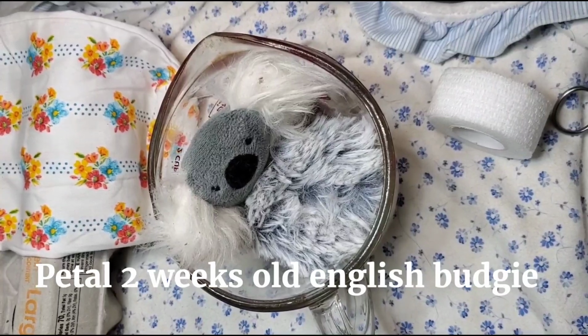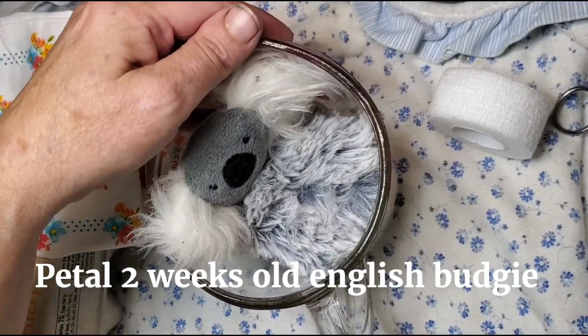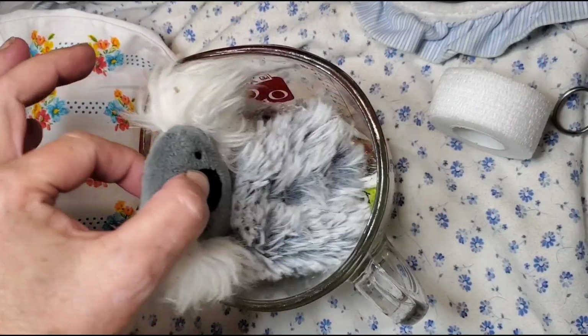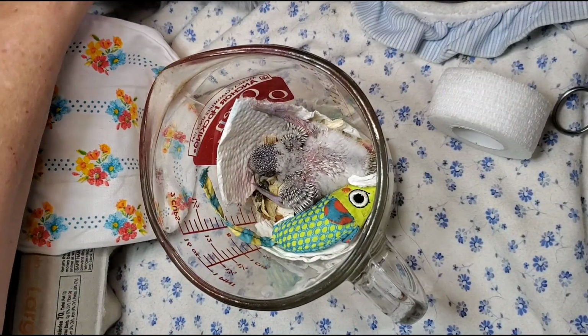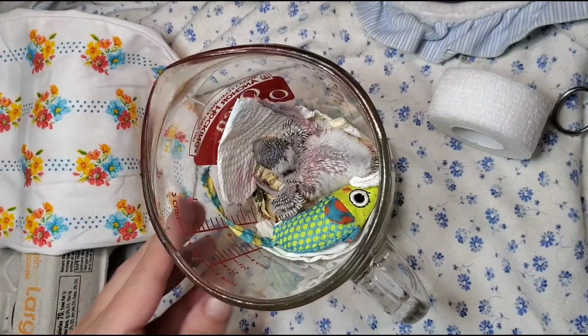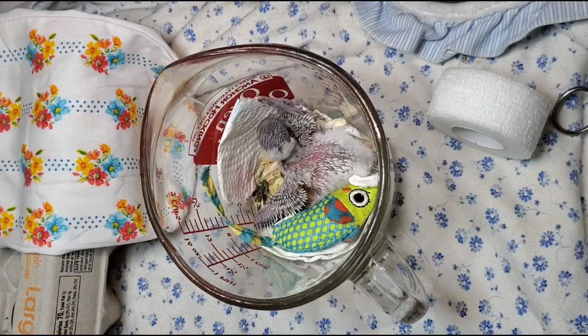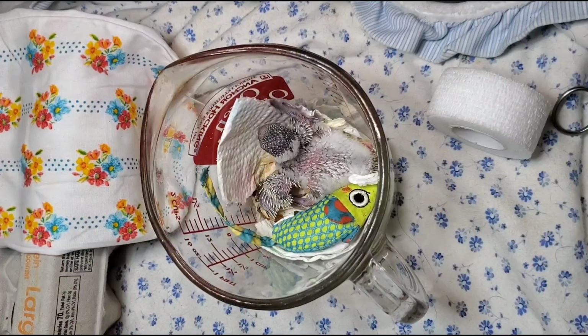Hello there, everybody. So I've acquired a new little baby bird that needs some assistance. That's got bum legs. Hello, baby girl. We're gonna fix your legs today. So there was another one that was a single chick in the nest and a new time mom.